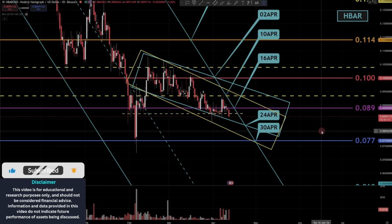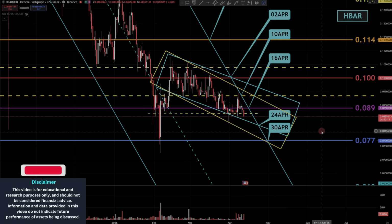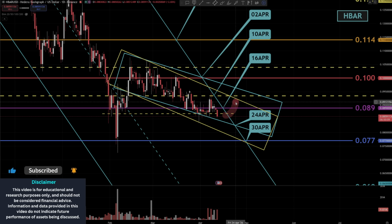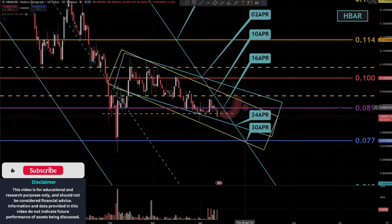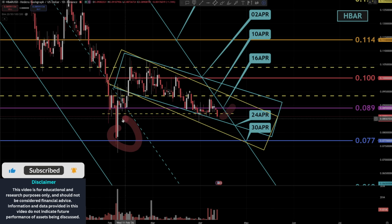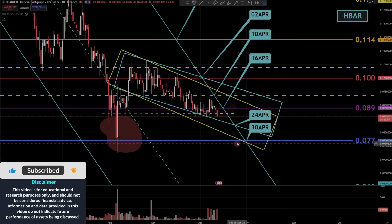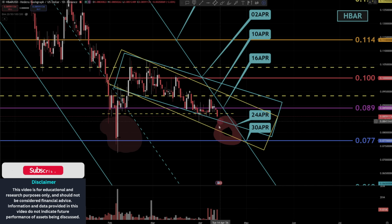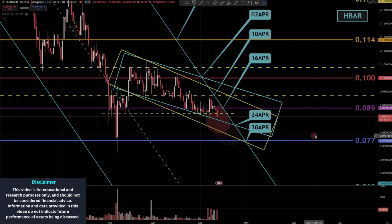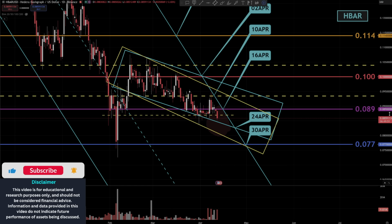It's not 100% reliable. Okay, so while this may still go this way, hopefully it will, and find support over here, breaking the long-term downtrend, I already mentioned. Okay, look at what happened over here just 2 months ago. This is going to be a real test, whatever that's going to come in the next 2 to 3 days.